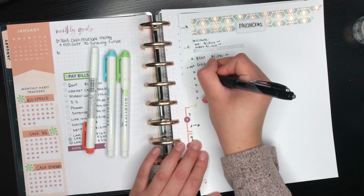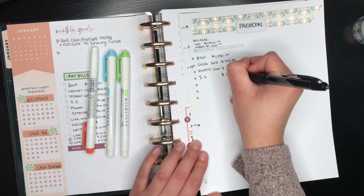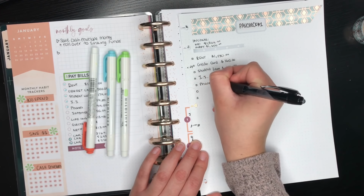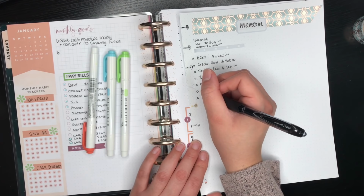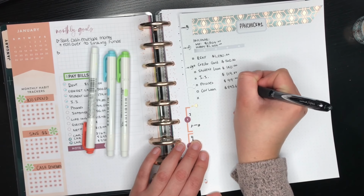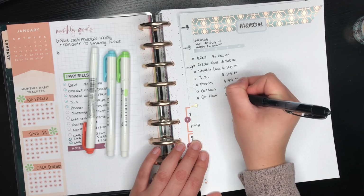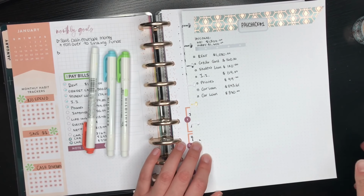I'm also going to pay this bill here, and that's $119.80. $99 for the phones. And then I'm also gonna go ahead and pay my car loan, which is $293.61. And then my husband, he pays $370 for his car loan.